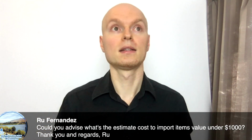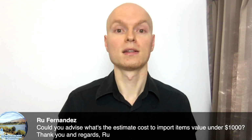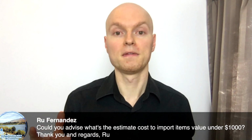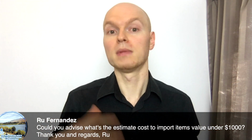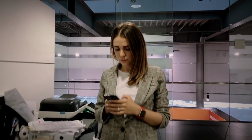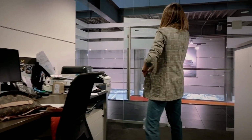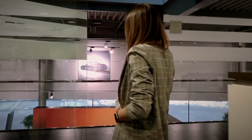If that's the case, then allow at least 15% on import GST, New Zealand tax. So that's $150. Then customs transaction fee, that's roughly $50. So all up, you're gonna pay at least $200. You may have to pay duty. Once again, it's better to have a look at all your documents to give a better advice. It depends on the country of manufacture, on the type of the goods that you import.